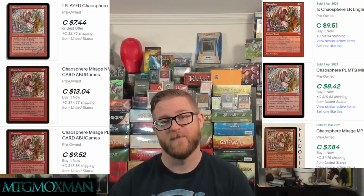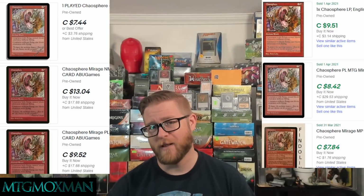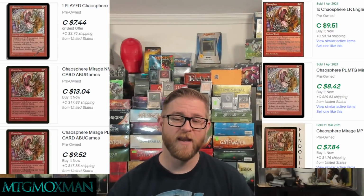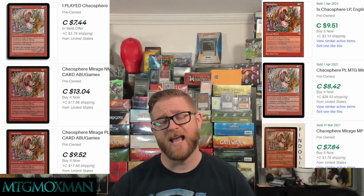Another card. Can you believe this? We're still going. The next card I'm going to show you guys is the Chaos Sphere. Now, Chaos Sphere is another card I was not really aware of until a few months ago when I started watching it a little more carefully. It's kept pretty much under the radar. It is a 1 red, a couple of casting costs.